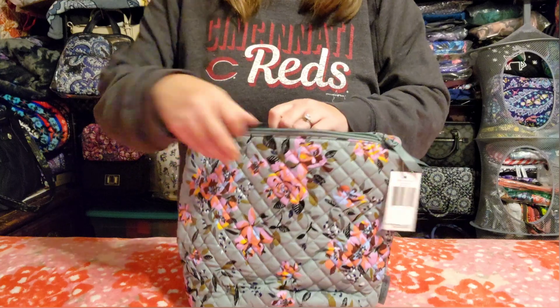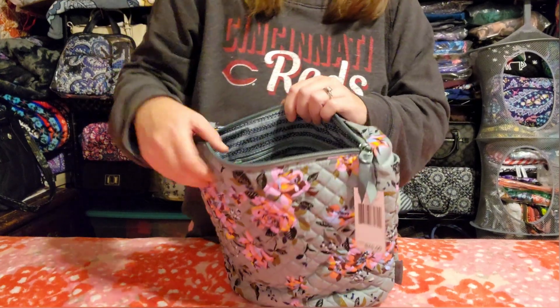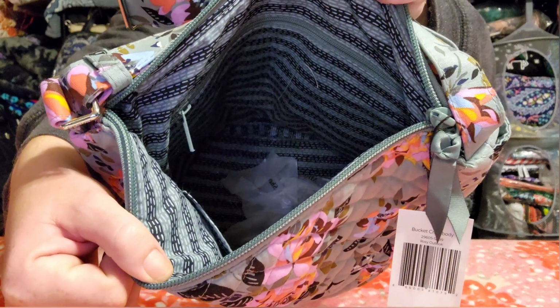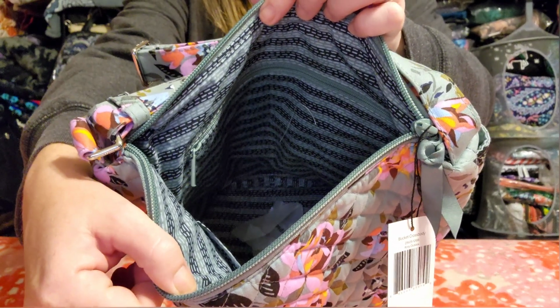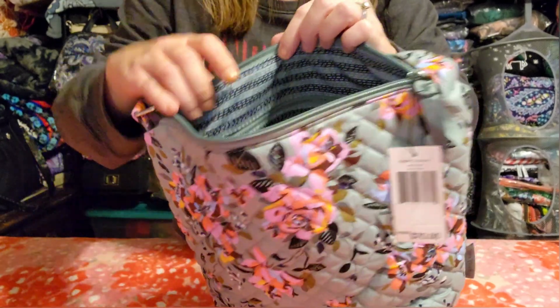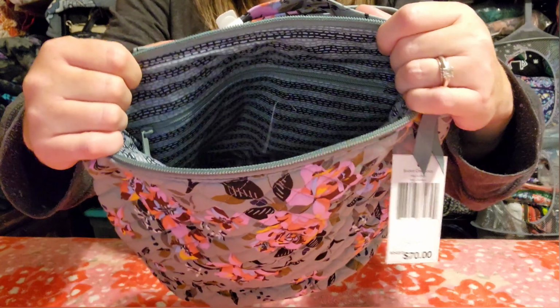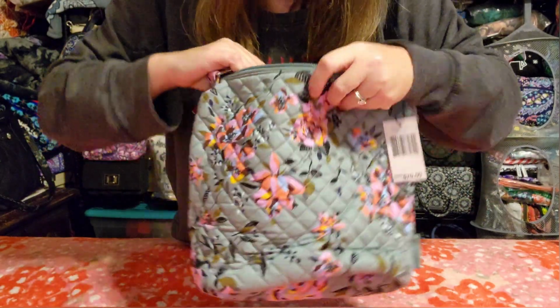You have a top zip closure. I'm not crazy about this interior pattern on this one, but it's fine. You know, it could definitely have been worse. It could have certainly been better, but it could have definitely been worse. And then on the inside, again, this is pretty simple. I have a thread in there.